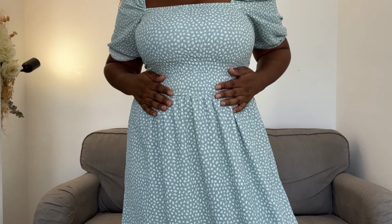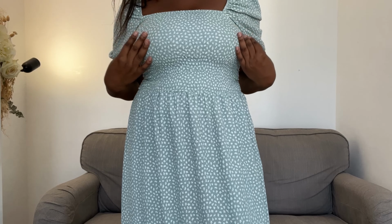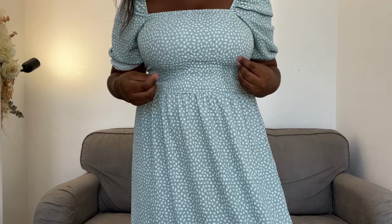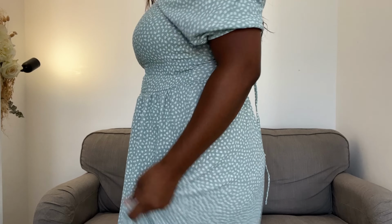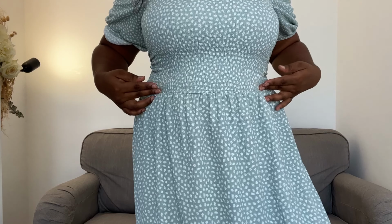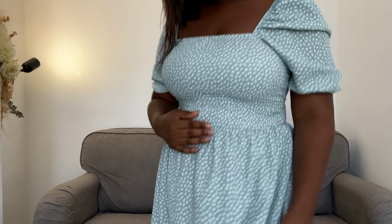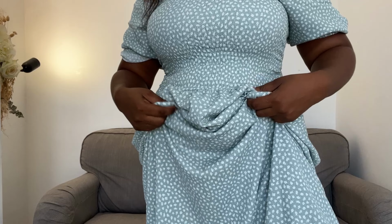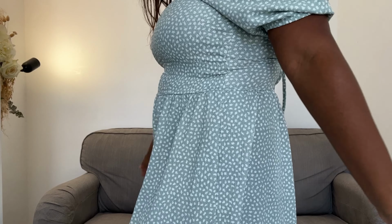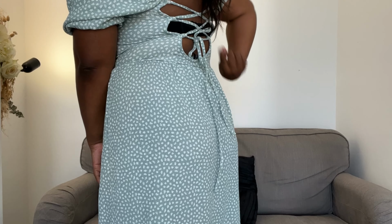This crinkled effect, it's giving me a smock feel, like a smock vibe, but it's not a smock. When it's stretchy like this, and it also has a crinkled effect, it just creates nice contours around your bust and your waist area, even if you do have a rounded tummy like I do. Having the waistline just a bit above your highest part of your stomach allows the skirt part to cascade over your larger stomach and just create a seamless silhouette. So I am very, very much into this dress. I just think this is so cute.